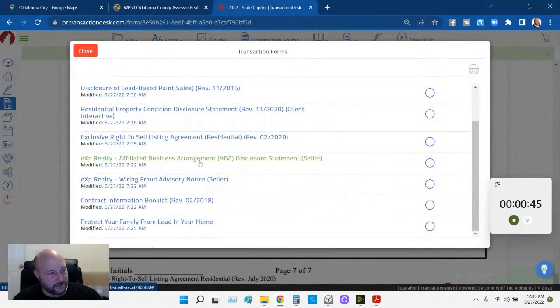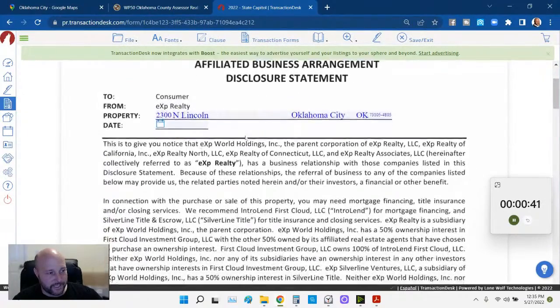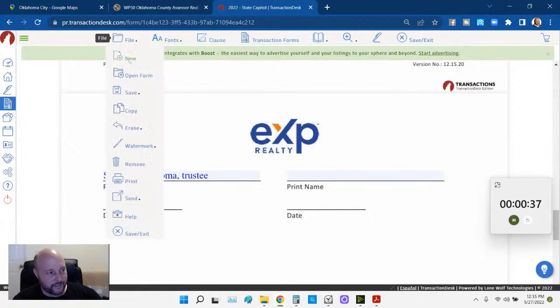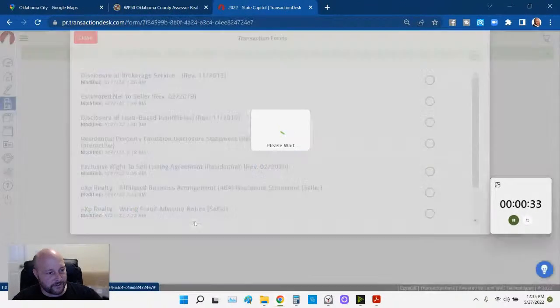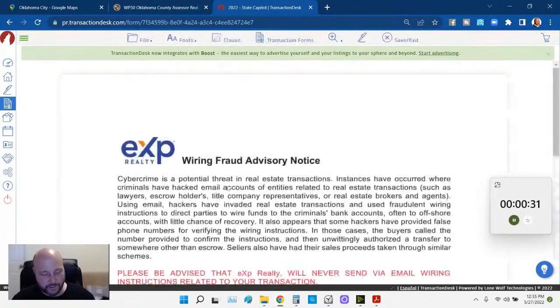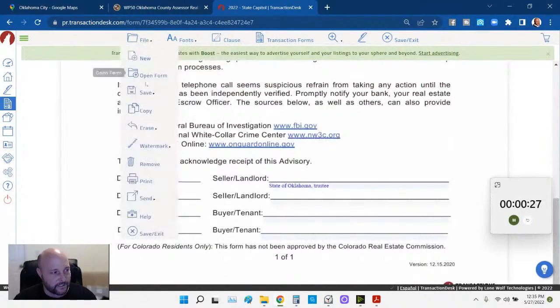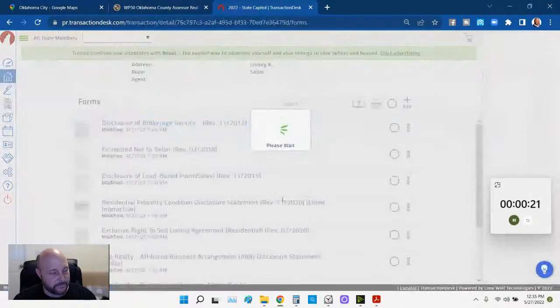Scroll on down to the affiliated business agreement. You basically just want to make sure the address is there and their name is there. Okay, file, save. And then go over here to the wiring fraud. Make sure it's filled out correctly, and state of Oklahoma is there. So file, save. Close. File, save, and exit.